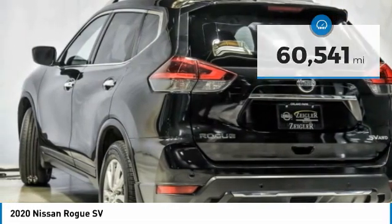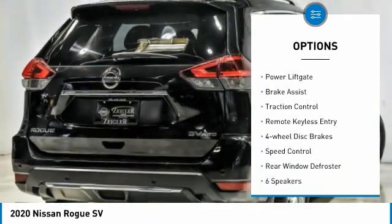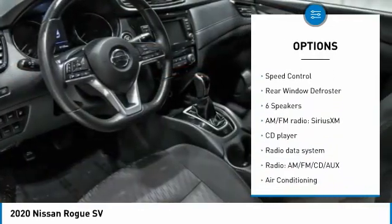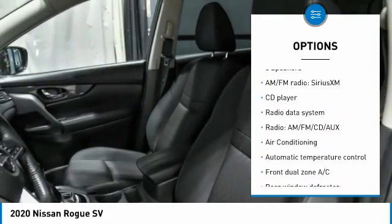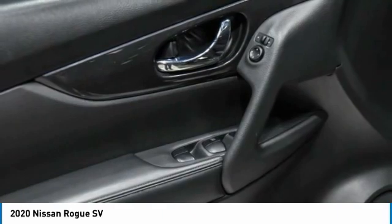Here are some of this vehicle's great options: electronic stability control, alloy wheels, rear spoiler, power lift gate, brake assist, traction control, remote keyless entry, 4-wheel disc brakes, speed control, rear window defroster.